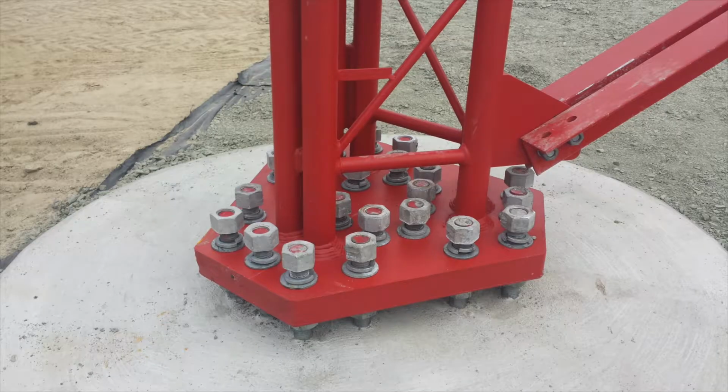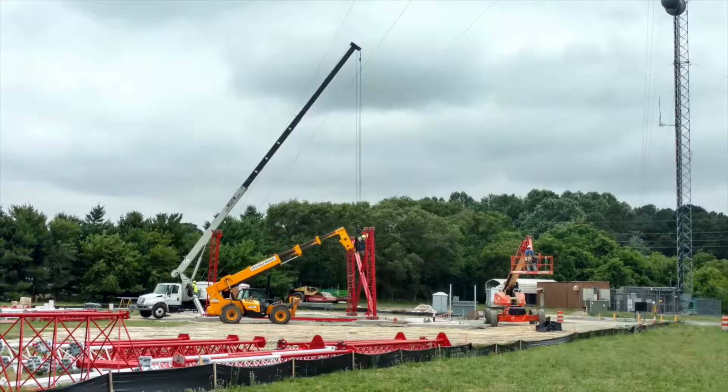The first lowest 20-foot section of the tower is connected to the concrete piers with bolts 7.5 feet long by 1 3/4 inches in diameter, which are bolted to a 1-inch thick steel plate buried 6 feet in the concrete. The 72 anchor bolts weigh over 2 tons total.